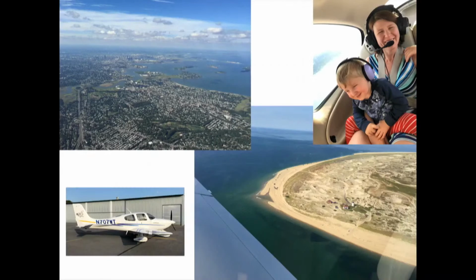Okay, so once you get your private pilot certificate, what can you do? This is what I like to do. Fly over Boston. I've got the family in the back. We start in the Cirrus. We end up at Provincetown.